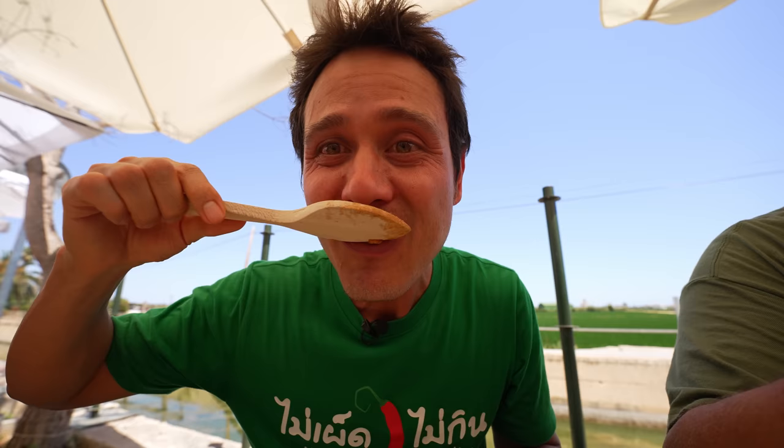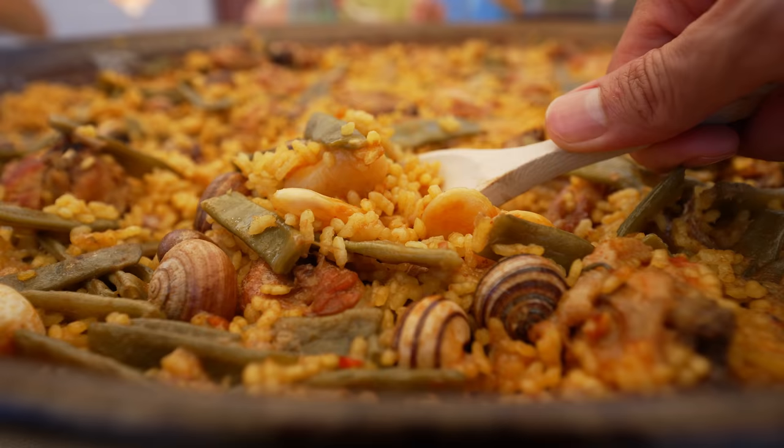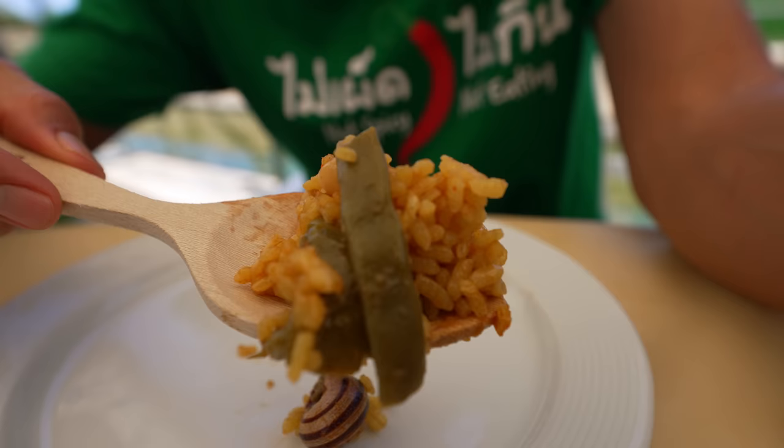The Albufera rice is so... It really does absorb everything. The tomato, the pimento, the sweetness of the string beans. Oh, that is straight comfort food. Warm and comforting.